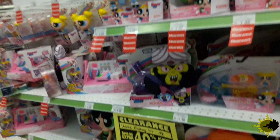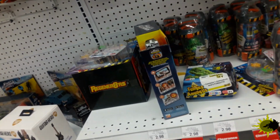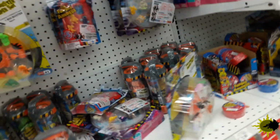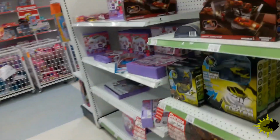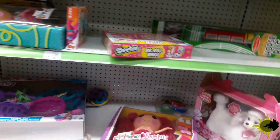Powerpuff Girls are back! 40% off. Surprised nobody's buying them. I guess it's a generation thing, today's young generation never got to watch the show. Same with Teletubbies. I guess this is where they had a lot of the Playmobil. Also books and other stuff.